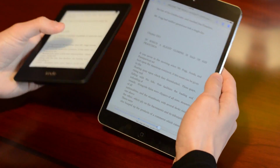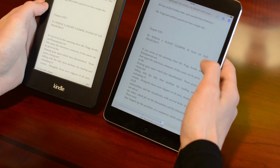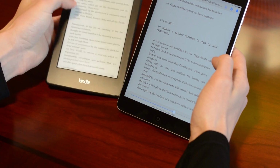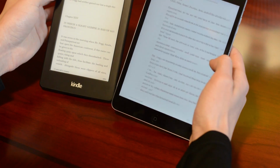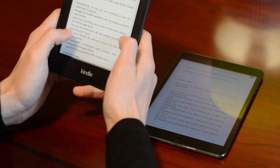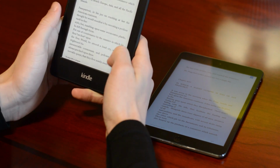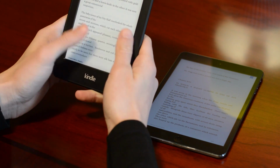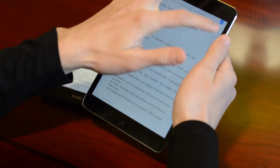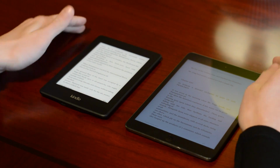And really, the refresh rate on both of these, when you change the pages, I can't really tell a difference between the two. You can see that it's pretty much instant with the Kindle, and the iPad's almost the same. It gives you a little bit of a turning the page feature, but you can see this just fades out, and I really like that. It really doesn't hinder you in any way. It just looks really nice. I will say, though, to have bookmarks on the iPad is much easier. Just an extra little step for the Kindle.